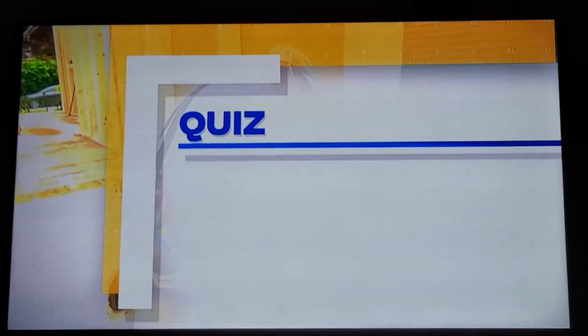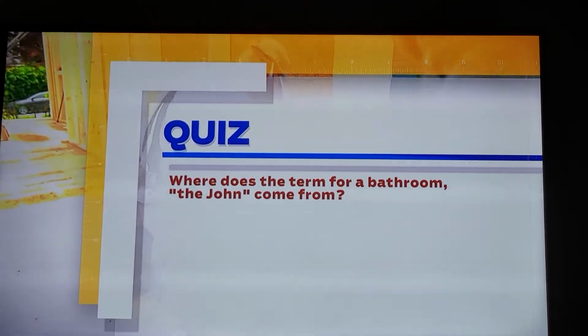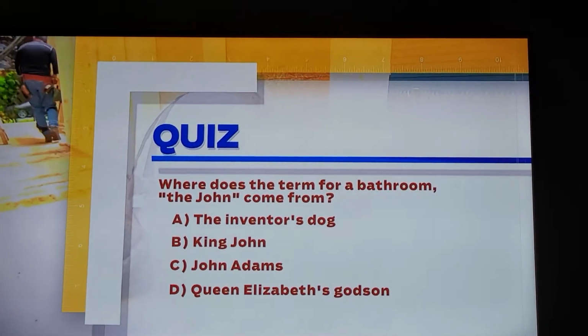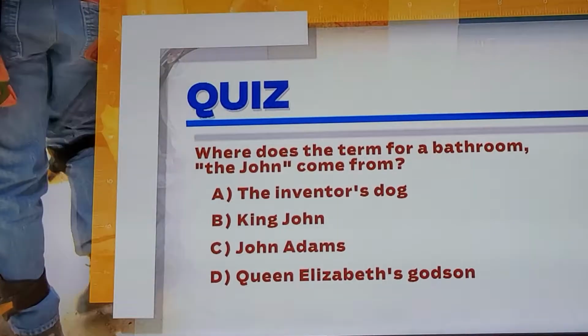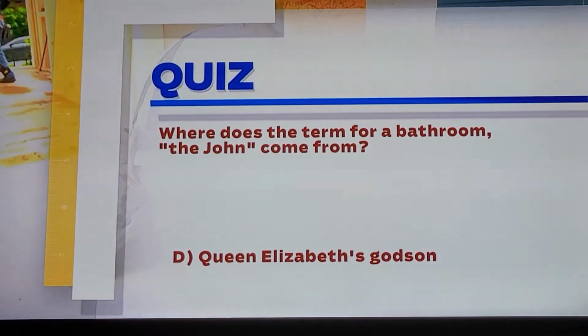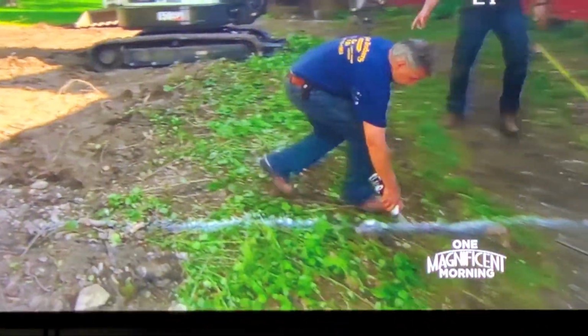Here's a quiz. Where does the term for a bathroom, the John, come from? A, the inventor's dog. B, King John. C, John Adams. Or D, Queen Elizabeth's godson. Stay tuned for the answer. In 1596, the first flushing toilet in England was invented by Sir John Harrington and installed for his godmother, Queen Elizabeth I.